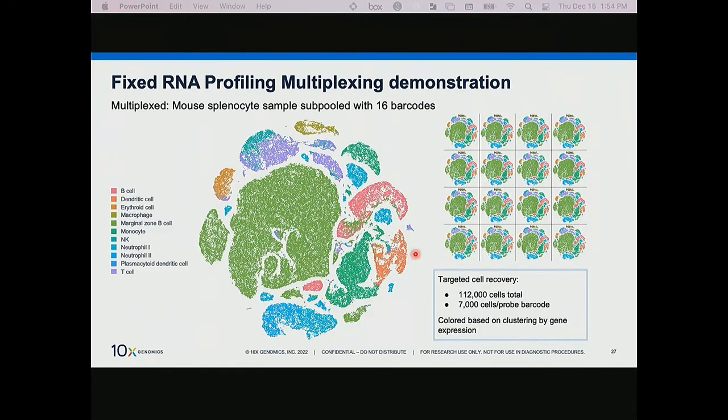Now, here we want to show you that when you multiplex samples, essentially there is no batch effect due to multiplexing. We profiled 112,000 cells from a mouse spleen, and we split the initial pool into 16 different pools. And again, as you can see here, the UMAP projections are essentially identical, and so really there is no batch effect.